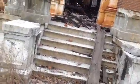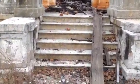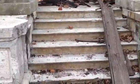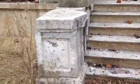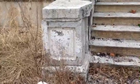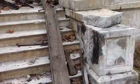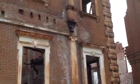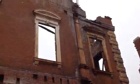And if you look at the solid stone steps, all carved with nice detailing, overhanging detailing, and that's all stone. That's one solid piece of stone. We're going to try to save as much as we can.